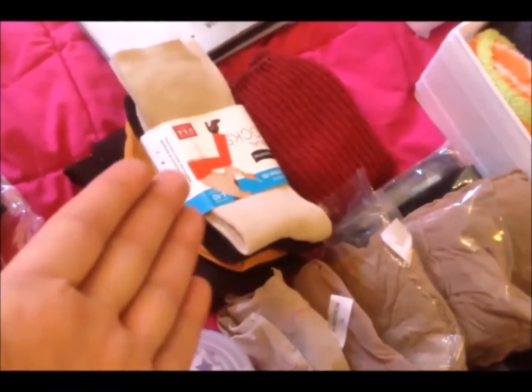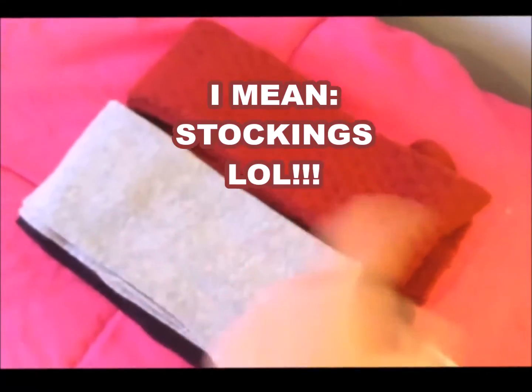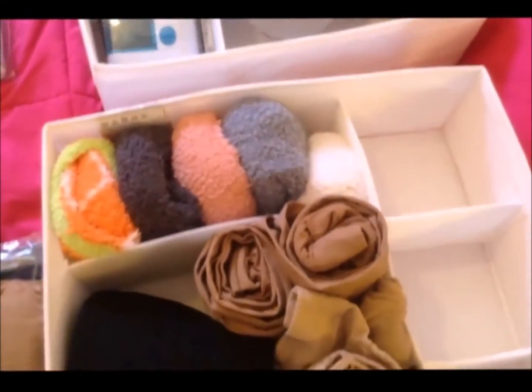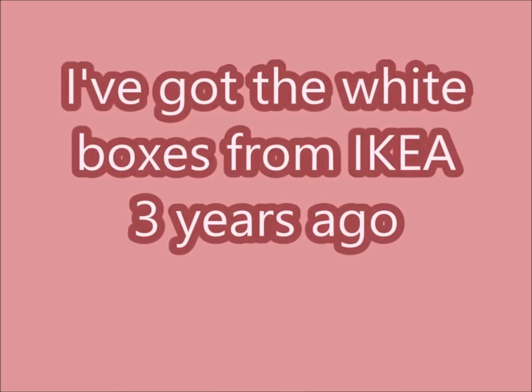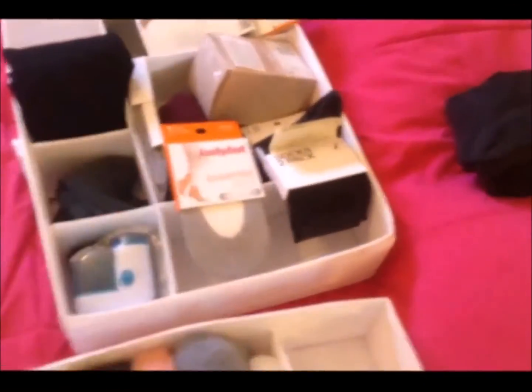Here are the pantyhoses. These are kind of warm weather socks. These are the pantyhoses. These are kind of long socks going over the knee socks. I have a couple of socks for wearing at home. And here I have empty space, and that box has still to be cleared.